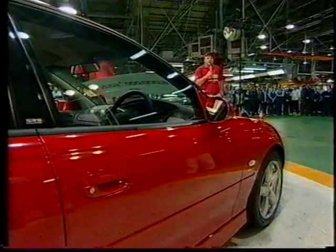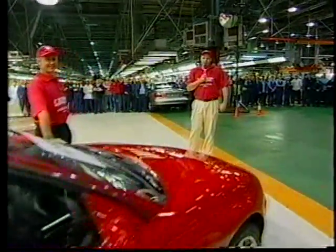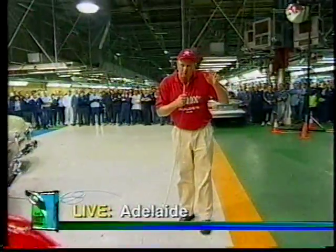To Billy Brownless tonight, who's not down at Port Lincoln, but we will be spinning the wheel for Port Lincoln. In fact, we're in Elizabeth in South Australia, where rolling off the assembly line is the 6 millionth Holden car. Come in, Billy! Yes, thank you, Edward. Here we are at the Holden Vehicle Assembly Plant at Elizabeth, in Adelaide.